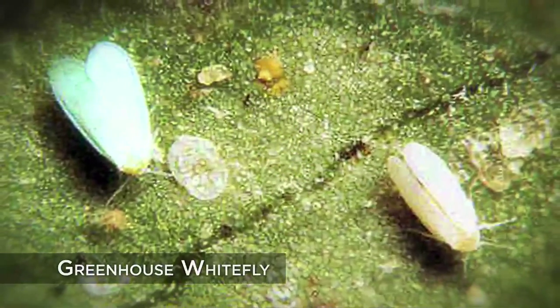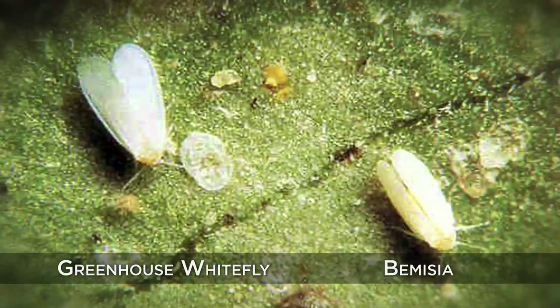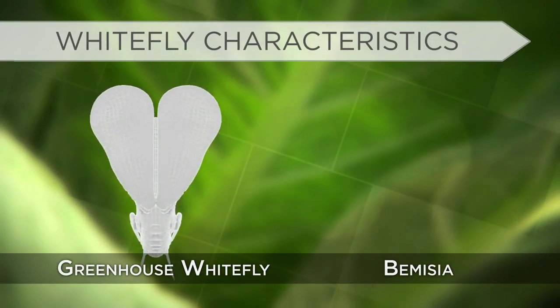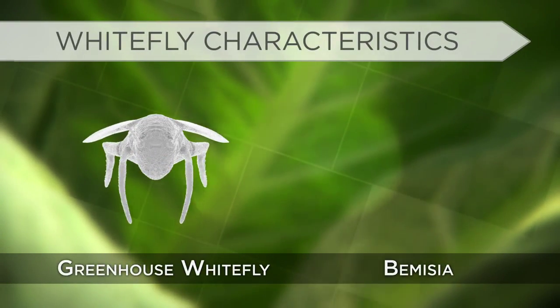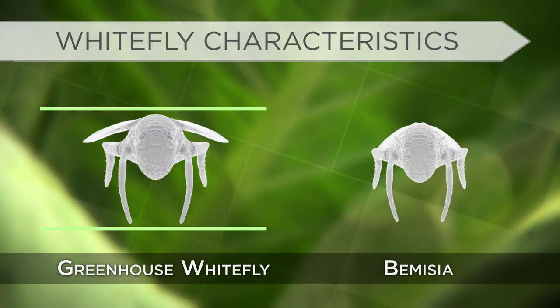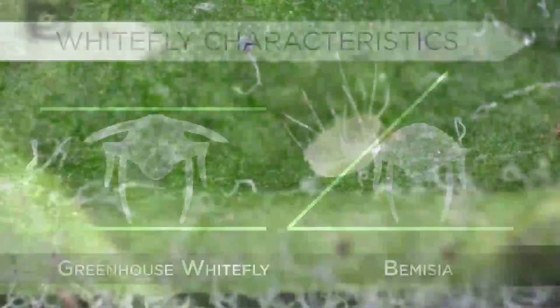The powdery white greenhouse whitefly adults are slightly larger than the yellowish Bemisia adults. Greenhouse whitefly wings tend to lie over the top of the abdomen, almost parallel to the leaf surface, while Bemisia wings are at a 45-degree angle close to their body.